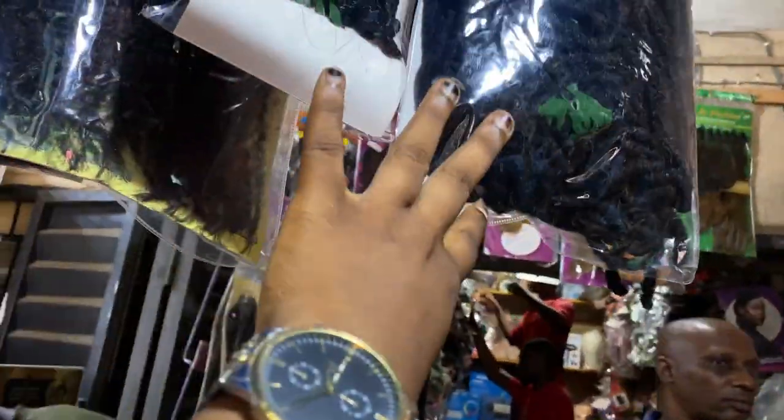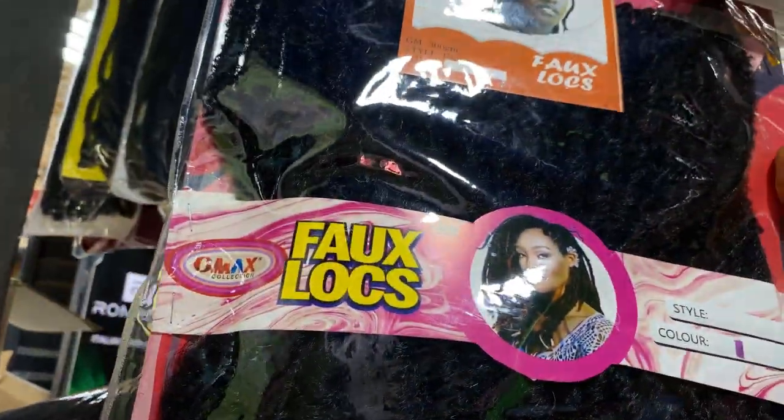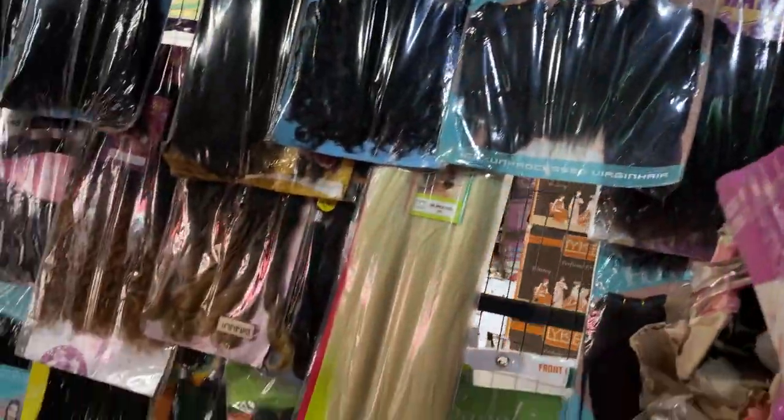And this one is very cool. Very cool. Wow. This is also crochet. This one is cool too. All in one pack. How much is it? 2,500. Wow. 2,500. These are really cheap, guys. You need to come here.